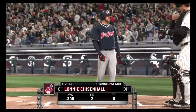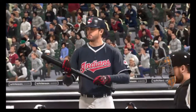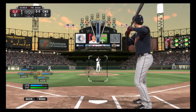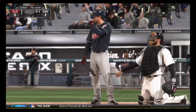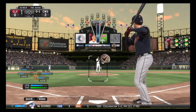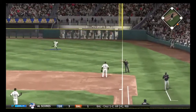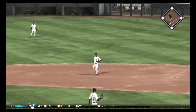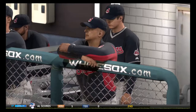Lonnie Chisenhall will get his first shot here. A couple of hits in 4 trips last night. Hitter, Lonnie Chisenhall. And a first pitch slider is right there for strike 1. And now a pitch hit sharply on the ground. Oh, and he can't come up with it. Down 2-0 here early. They get the leadoff man on to start the second. We'll see how they want to play things from here.